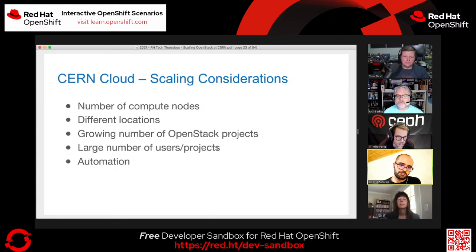Different locations, so the data center that I just mentioned, and the growing number of OpenStack projects. That was a time that every week a new OpenStack project was popping up. It was very hard to follow all of this. And then there was all this split of functionality that also was happening. So for example, Nova volumes moving to Cinder, Nova network moving to Quantum. So this was very difficult to manage when we are trying to deploy a serious infrastructure.